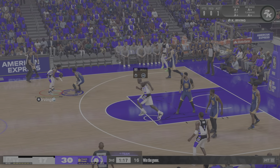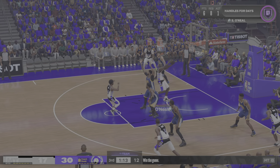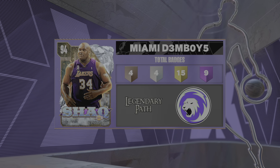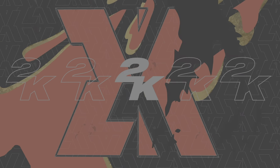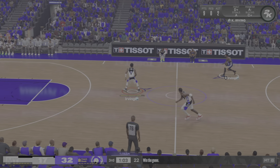Outside Irving. Screen by O'Neal. Irving, the pass to O'Neal. And that one is stuffed right through. Kyrie attracts so much attention, it frees his teammates up. A 1:04 left in the third.